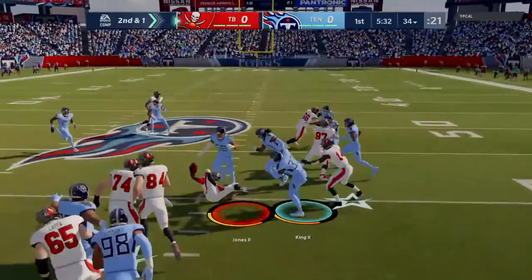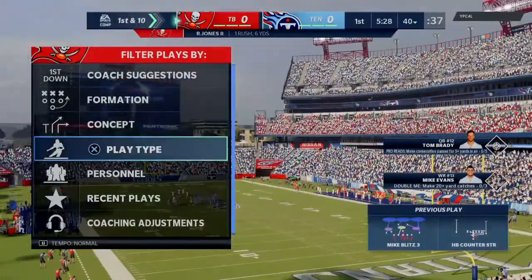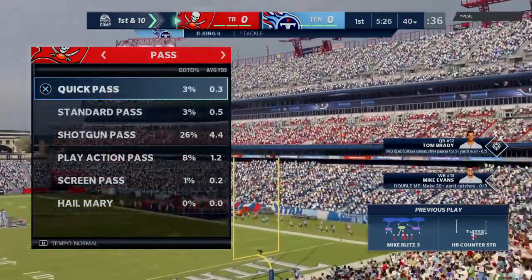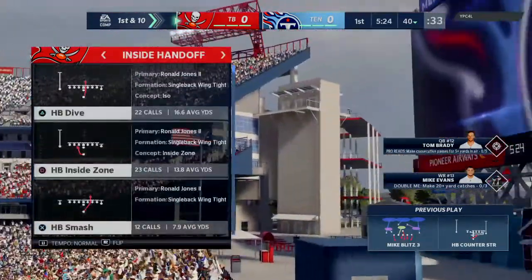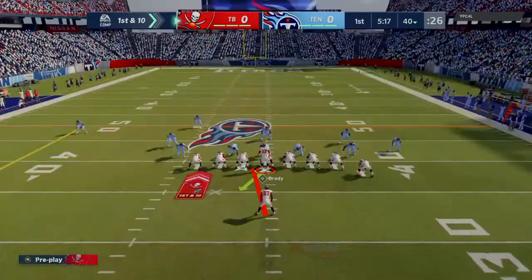I thought he was dead to rights, but you are exactly correct, sir. Able to turn that into a positive gain. 6 yards the pickup, and that's a first down. A quick burst there, and he nicely bit off a pretty decent gain. 3 tight ends in the ball game here on 1st and 10.